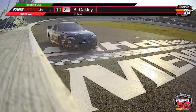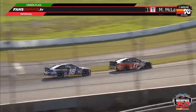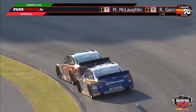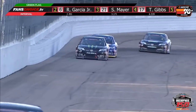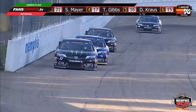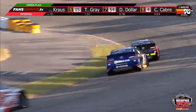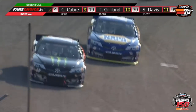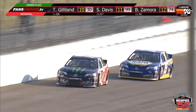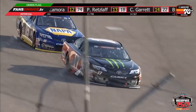Once again, your leader, Max McLaughlin, followed by Ruben Garcia Jr., your defending champ, then Sam Mayer, and the number 17 of Ty Gibbs. There's still a race on the back straightaway between Chase Cabri and Drew Dollar. Pretty much what we're seeing out of the 17 and the 16 cars taking place toward the end of the field, Rick. They're running in 7th and 8th.